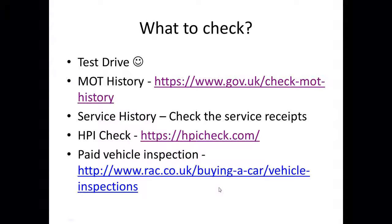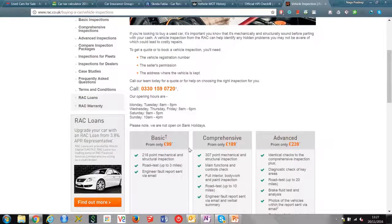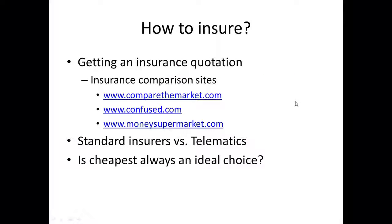And finally, if you're buying a high-end car, which is more than 3,000 to 5,000 pounds or plus, I tend to prefer using this service from the RAC or the Automobile Association. You can schedule an appointment with them, and they'll come to the purchase point and check. There are three offerings that they do. One is basic, one is comprehensive, one is advanced. So depending on what you want to check on your car, you can get it done. Once again, if you're buying a 1,000-pound car, it doesn't make sense spending 239 pounds on it. Maybe a basic 99 check is fine, apart from other checks that you do. But if you're buying a 10,000-pound used car, this is probably something that is worth spending on.